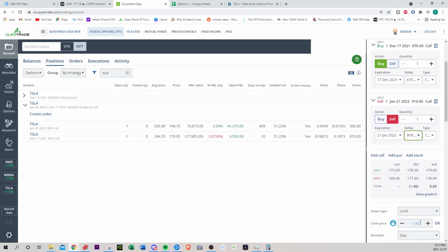Oh dear. Okay. So what I'm going to do, let's go. I can probably get this for 0.05. Look at this. I'm going up from 870 to 910. That's $40. Now I have one leap. Every leap is 100 shares. So I'm going up $40 a share, which is $4,000.